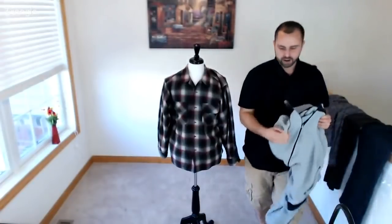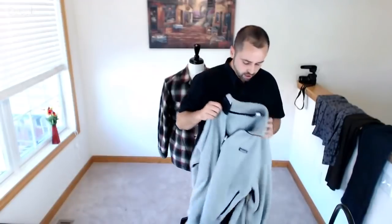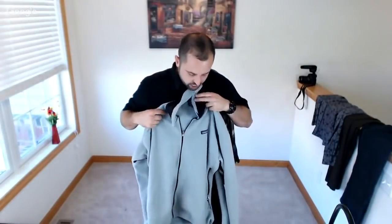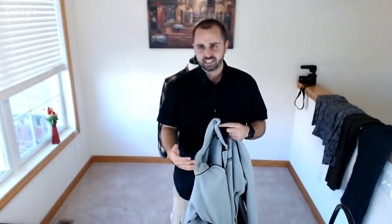Here's another good brand. I also forgot to mention jackets. Jackets are very profitable, sweaters. Here's a nice little fleece jacket right here by the brand of Patagonia. Patagonia, one of my favorite brands. I love Patagonia. If you could find the fleeces that have unique colors or cool patterns or designs, cha-ching, I'm talking really big money.